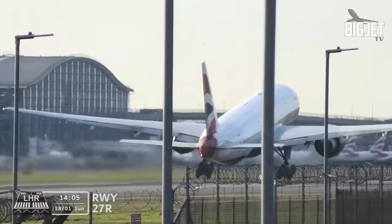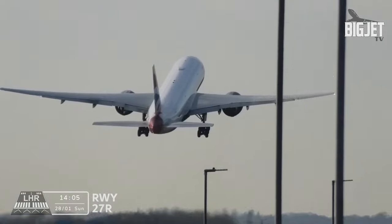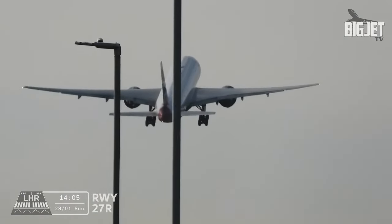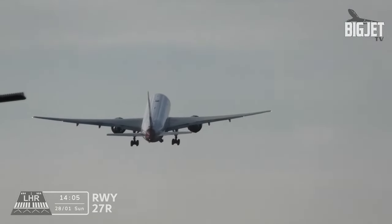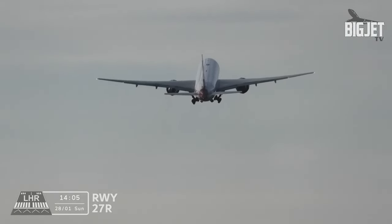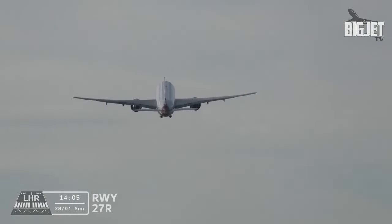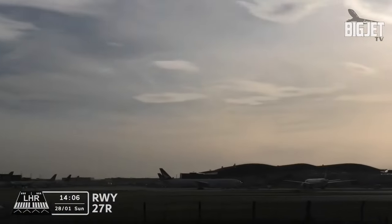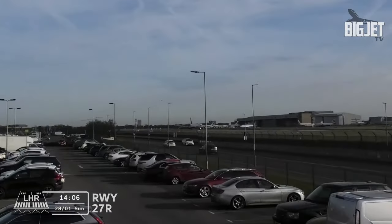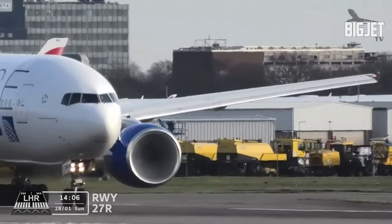Oh, look at that. See the wind? Definitely turning into a southerly now, pulling that aircraft up off the ground. Left wheels first. That was nice. I think that Dreamliner is now gear up. Is that 26-year-old Pratt & Whitney powered? Go on, son.